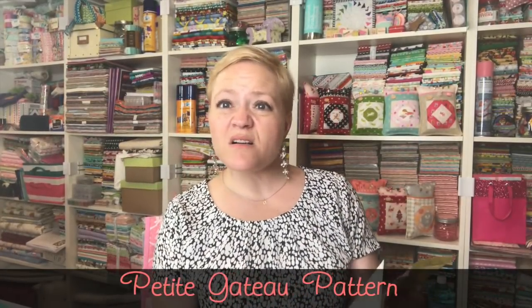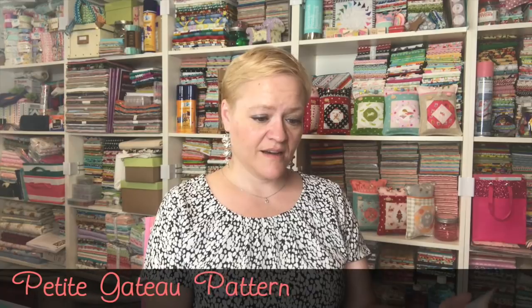We do have a pattern for the Petit Gâteau, which looks like little pin cushions to me, which are adorable. I love pin cushions, obviously. Thank you, Andrea. And then we also have a pattern that's called Pumpkins and the Beanstalk.